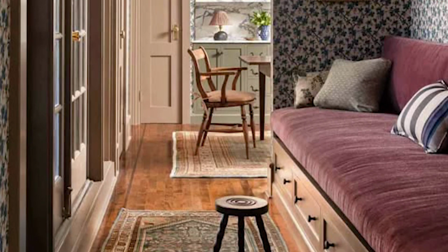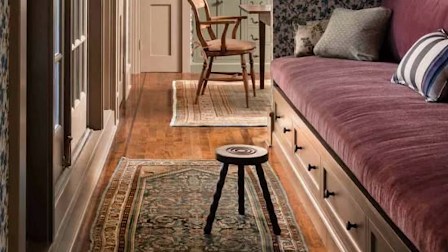This is a much smaller space, but the designer did an amazing job turning this small room/hallway into a space that is both very beautiful and extremely practical. They have balanced pattern, texture, and color just right. That floral wallpaper and the layered textiles, like the velvety purple daybed and patterned rug, all add character and depth to this little room without making it feel like too much.